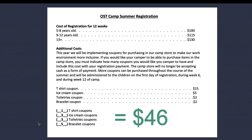Here I made up an example of how the caregivers will purchase the coupons prior to camp. They will receive their invoice to pay for registration, and they'll also see this blurb in the middle about switching the camp store to coupons and how much each coupon will cost them.